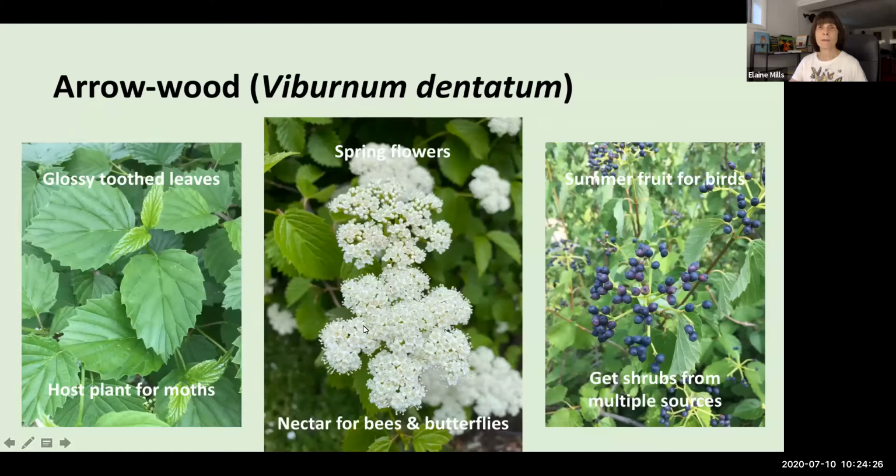It has attractive spring flowers like the other viburnum, and they provide nectar for bees and butterflies. This fruit is actually developing on this viburnum shrub right now, and I'll give you a little more information about how you can make sure that your shrubs will be very fruitful a little bit further in the presentation.